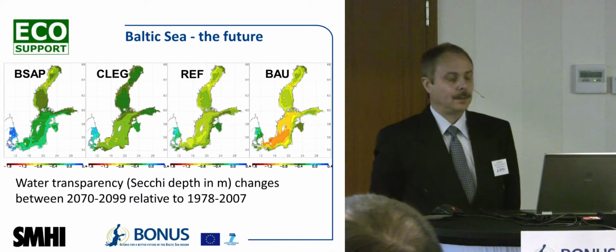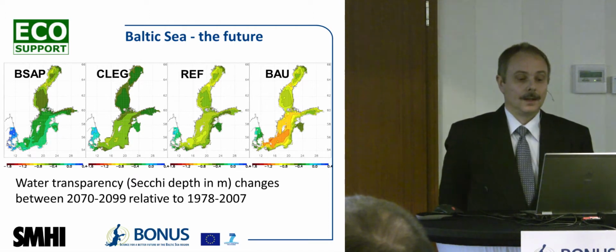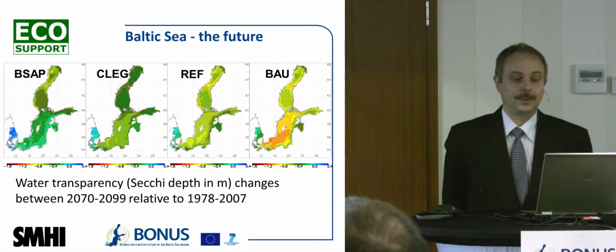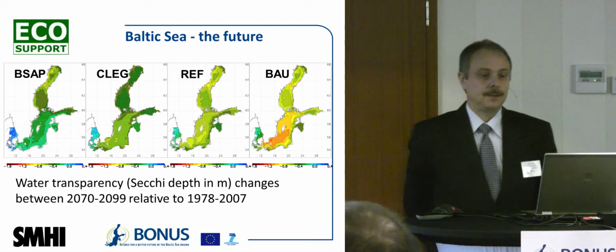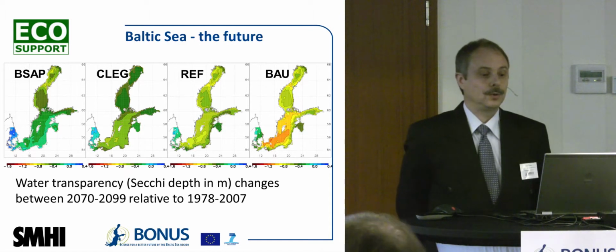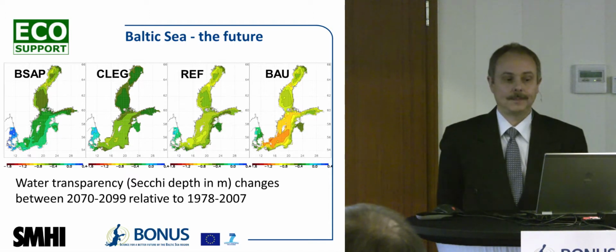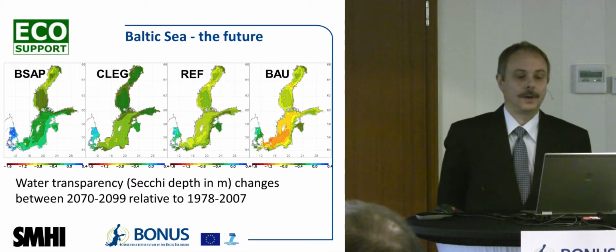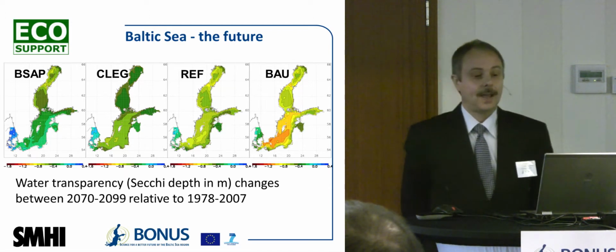What information is then available from this model system that we have developed in ECOSUPPORT? Something like this, which is of high relevance for HELCOM. The water transparency changes in terms of Secchi depth changes between the end of the century compared to present climate. It is now important to define what kind of nutrient load scenario you assume, together with the warmer climate. To the left, you see the Baltic Sea Action Plan, as published in 2007. Then we have the current legislation, for instance, the wastewater directive. The reference is the reference case, assuming today's nutrient loads.